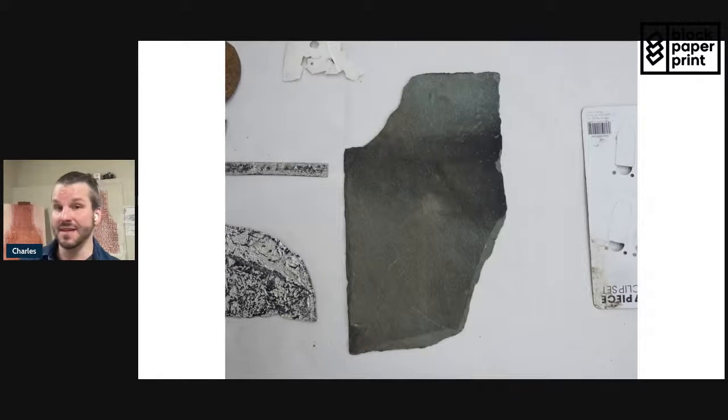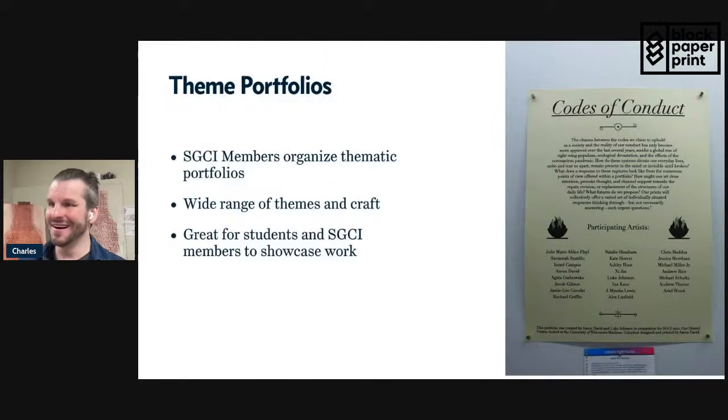And here are some of the found objects they were using. There's this slate marble here. I'm really excited about that because we have slate marble in our backyard. I just want to go grab a piece, ink it up, and print it. So those are some of the types of demos that you're going to see.